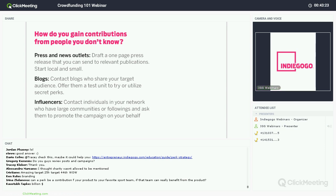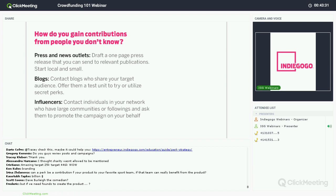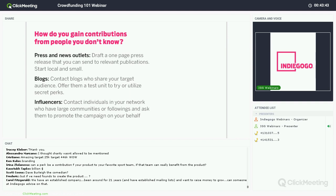Blogs are actually a really great way to go as well. People have spent a lot of time and money and effort in building up engaged communities. You have to do what you can to try and tap into these engaged communities. You're only one person. You can't build a community that's like 2 million people deep on your own. And so you have to contact blogs who share the target audience. What are the blogs that you visit and how can you get them to share your work?